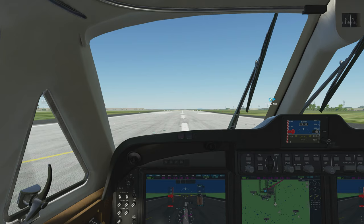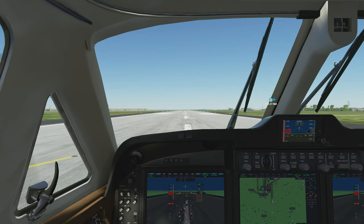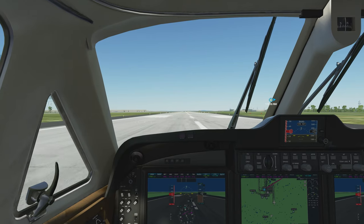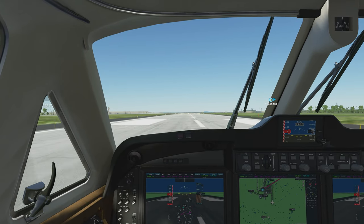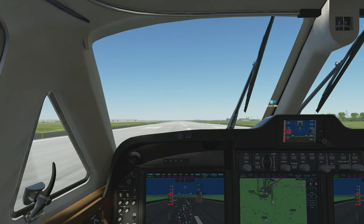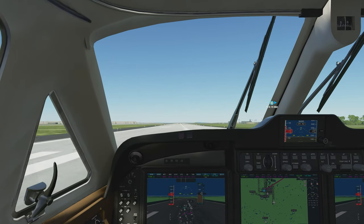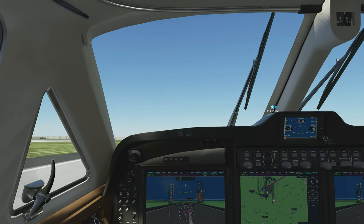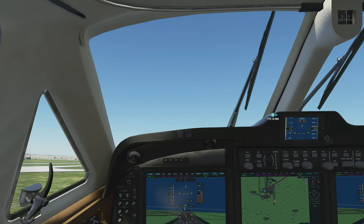Alright, take off the parking brake. And here we go. Feel the nose lifting up, the plane is very eager to take off. Here we go. Landing gear up.